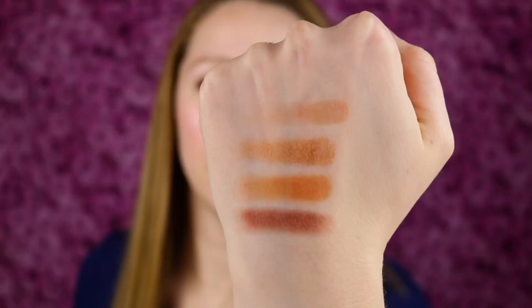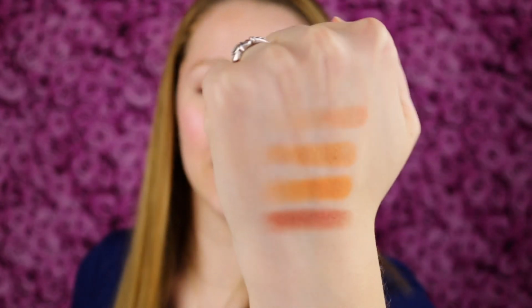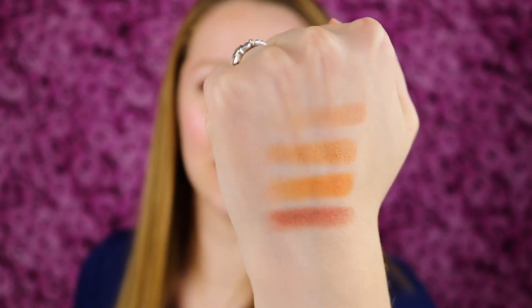They feel nice when I first touched them. Oh yes. And they're swatching beautifully, like nice buttery formulas with really great pigment. I can't help it. I just love a foiled shimmer. So here are the swatches. I'm really happy with these formulas, the amount of pigment. And now I'm really excited to create a fun eye look from this palette.